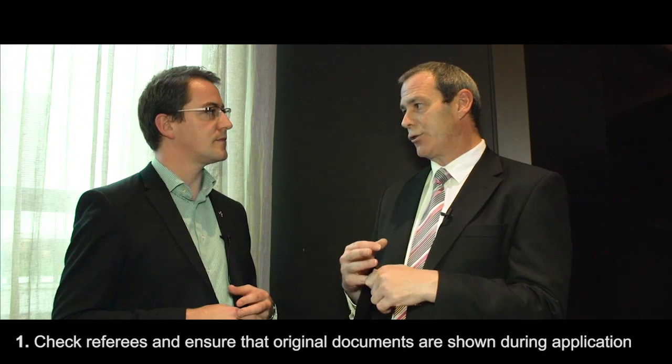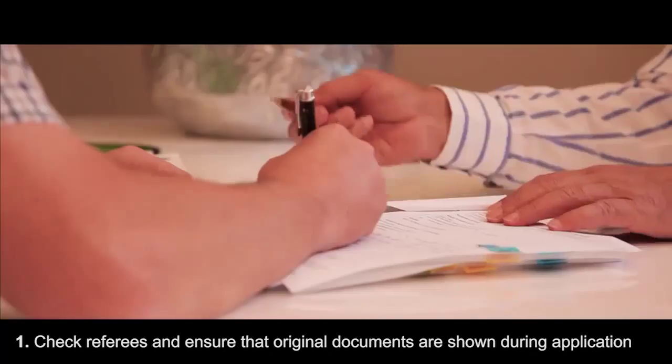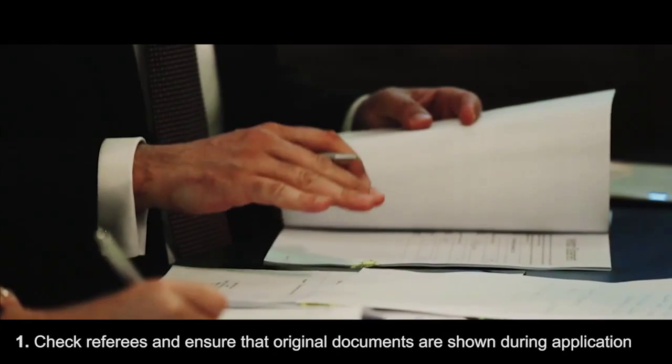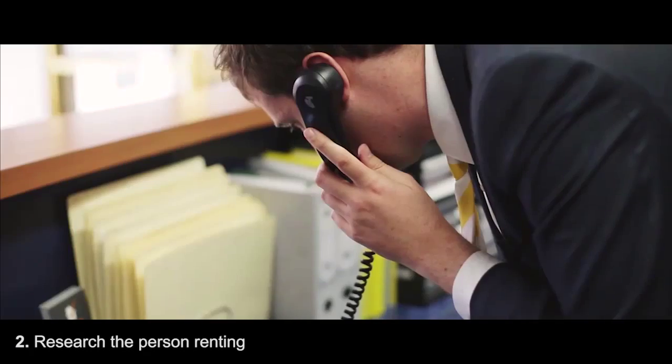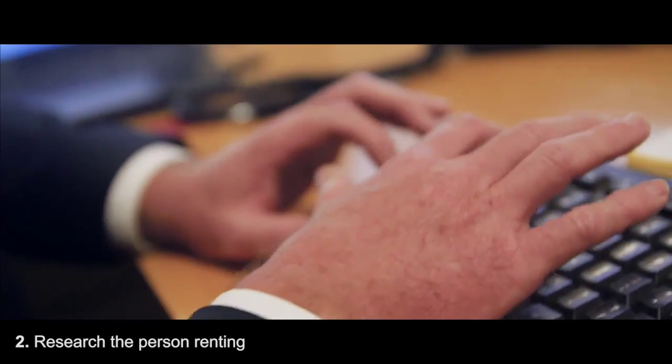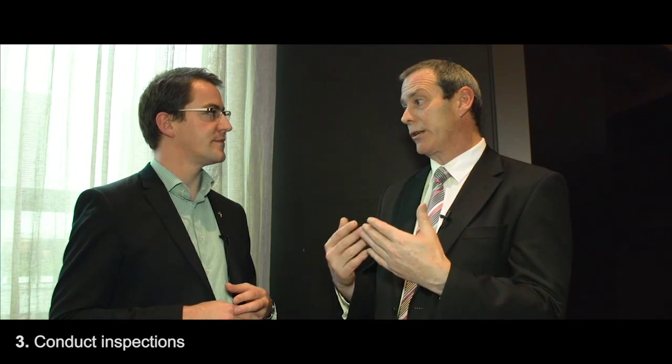Fantastic. And so what would your top tips be for property managers in identifying and dealing with drugs in rental properties? Probably the first one is to check the referees and ensure that original documents are produced on the application process. Secondly, a little bit of research into the person that's renting, whether they've rented properties beforehand and whether they have multiples. And third, and probably the important one, is conduct inspections.